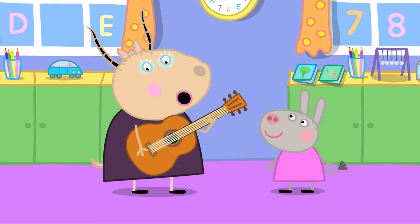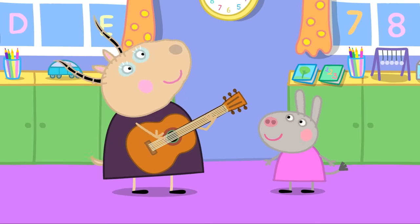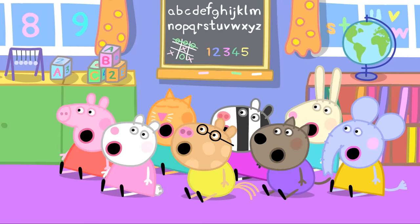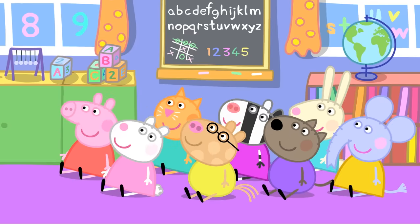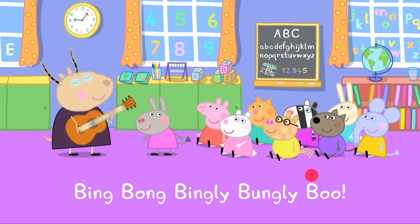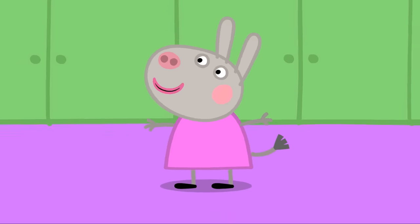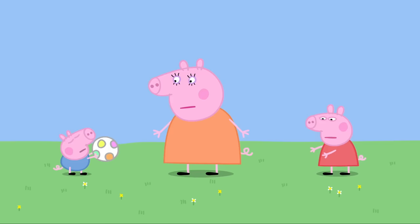We're playing a tune and we're singing a song with a bing and a bong and a bing. Bong, bing, boo, bing, bong, bing. Learned lots of new English words. Bing, bong, bingly, bangly. George cannot throw the ball past Mummy Pig.